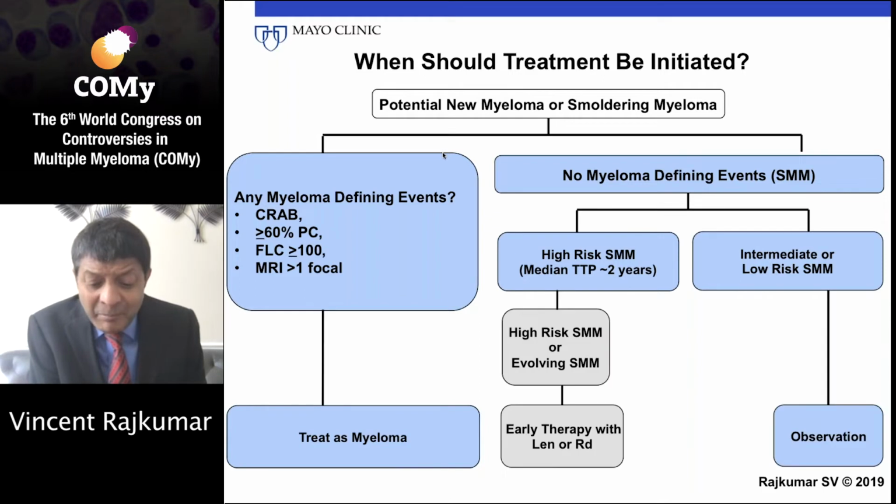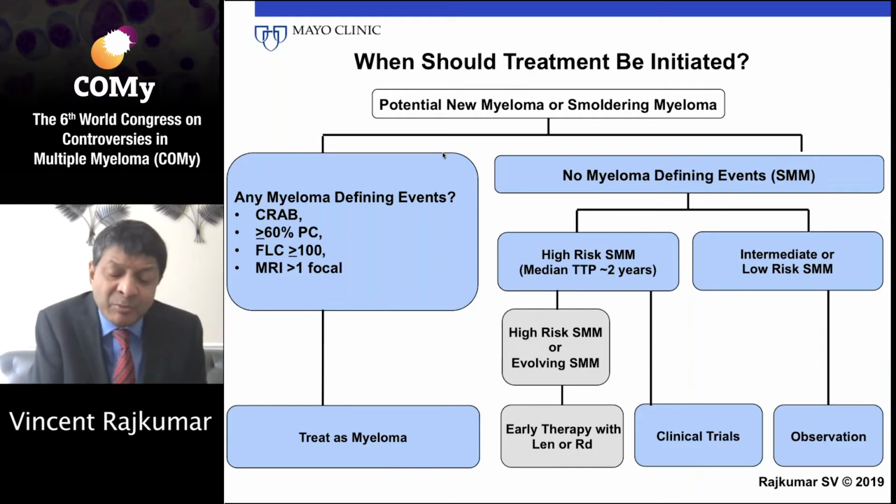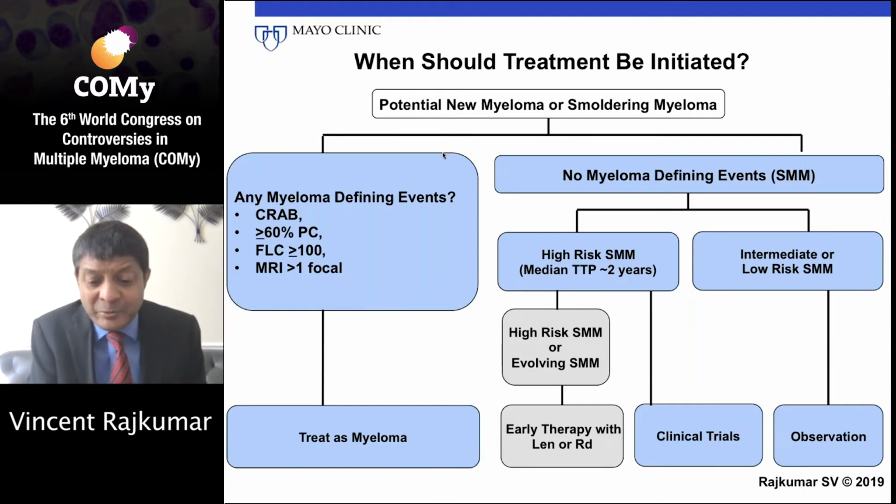Now, much of this applies to patients with newly diagnosed smoldering myeloma, but when we see patients with smoldering myeloma in practice, as we follow them, we are going to find out that some patients have a rise in their monoclonal protein levels or the free light chain ratio. Then what do we do? We need to be aware that as we follow the patients, we're going to get more new information.